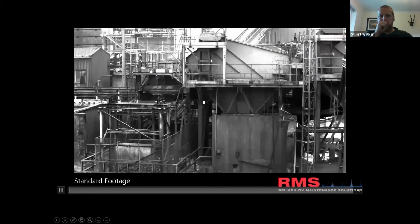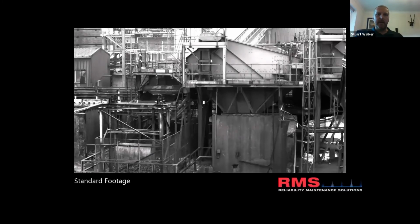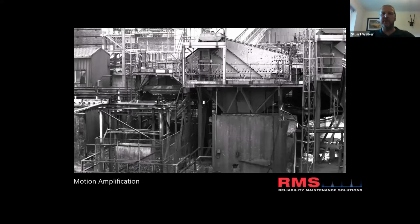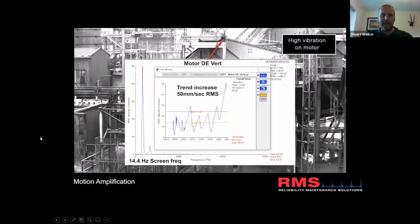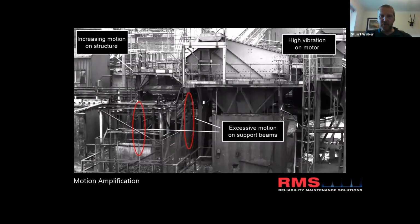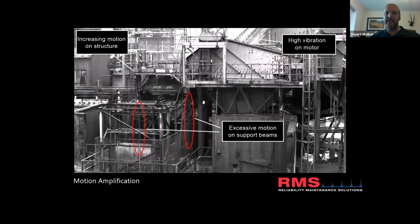So the next one, I get often asked, how do we know when to get the camera out? And this is a classic example. It's a sugar plant, a shaker screen, and it cleans the sugar beet, washing the dirt off the product. Is that playing, Jeff? Oh yeah, anytime I move the chat up, it pauses the video. So this motor on top, this is the overall trend, which went up to 50 millimeters per second, and that prompted us to get the camera out.